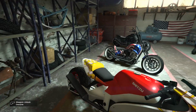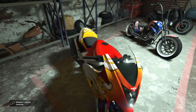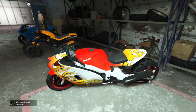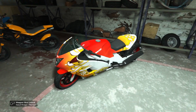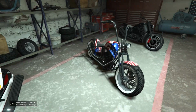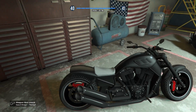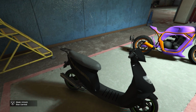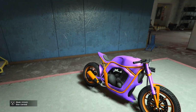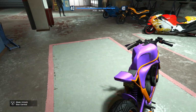Then we got the Hakka drag, and this is interesting. See, he's got white. This isn't bad. It's not great. I don't really like the flame liveries on any of these bikes. I don't know if it's just me, but they don't really look that great. Then we have this one, the Zombie Bobber USA. Then we got the all black. I'm pretty sure this is the Nightblade. Yep. Then on this side, we got the Faggio Sport. Why would you waste your money? And then probably the coolest one, my favorite, we got the Defiler. And I really like the Defiler, man.